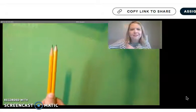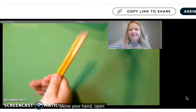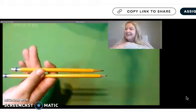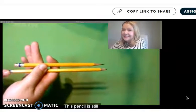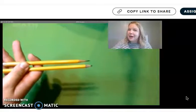Oh, one of my friends said, "Move your hand. Open up your hand, please." They caught me. This pencil is still shorter than this pencil. I was just covering up the bottoms.